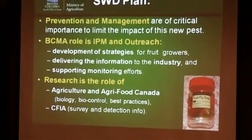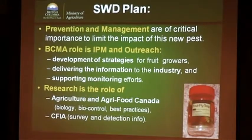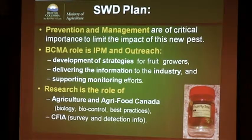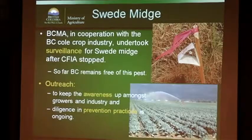So our role with the ministry is developing IPM and outreach, and then Agriculture and Agri-Food Canada and CFIA fall more in the research role. So the ministry and the growers organization have picked up the surveillance in order to just try to keep the eyes and ears and the awareness out there so that if it does show up in the West, we'll see it as soon as possible.